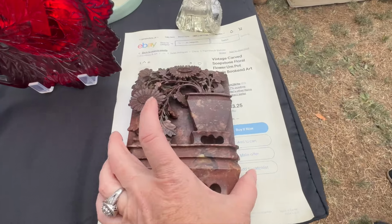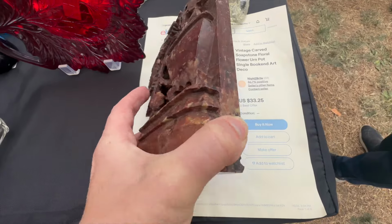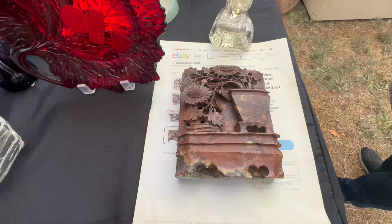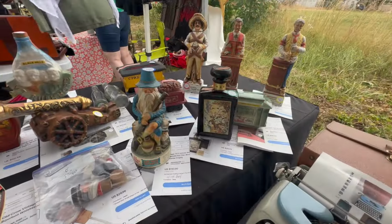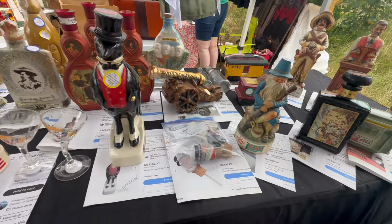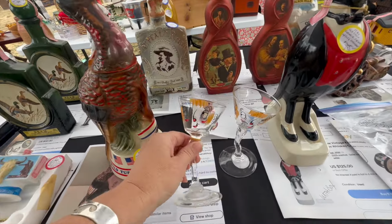This seller was very sweet. She had printed up listings on eBay for many of the items that she had for sale. And I explained to her that that's a very good idea. However, she needs to know also what they actually sell for, not just what they're listed for. That's one of the tips I learned from George the Antique Nomad.